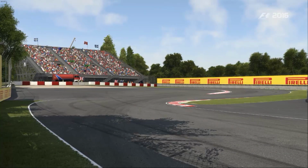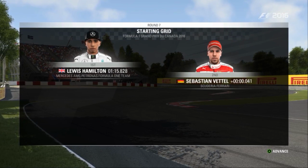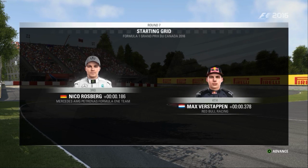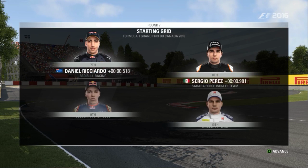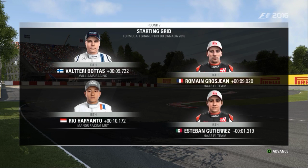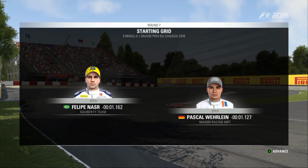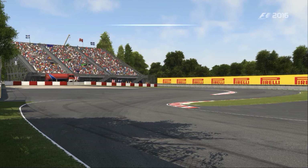We're almost ready to go then, and this is what the starting grid looks like for today's race. Lewis Hamilton lines up on pole position, and starting alongside in P2 is Sebastian Vettel. Looking down the rest of the grid, we have Rosberg, Verstappen, Kimi Raikkonen and Sainz, Ricciardo, Perez, Kvyat and the Sauber, Alonso, Button, Valtteri Bottas and Grosjean, Haryanto, Gutierrez, Nico Hulkenberg and Felipe Massa, Nasr and Wehrlein, Kevin Magnussen and Jolyon Palmer rounds off the grid. And with lights out just moments away, it's time to go down to the track.